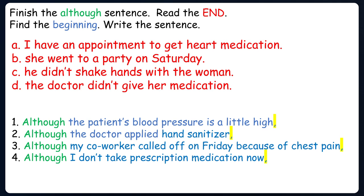And beginnings, although the patient's blood pressure is a little high. 2, although the doctor applied hand sanitizer. 3, although my coworker called off on Friday because of chest pain. And 4, although I don't take prescription medication now. So think, match beginning and end, and write the sentence. If you need more time, stop the video, pause the video. And when you are ready, come back and we will check the sentences.